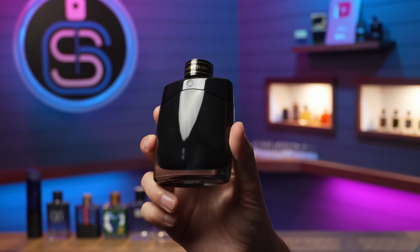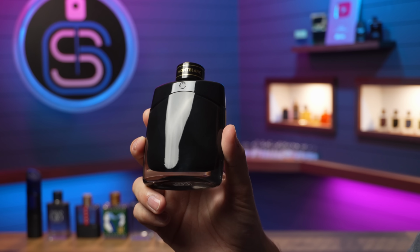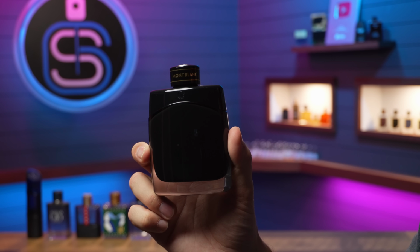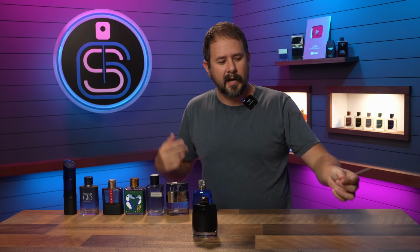It's not very expensive. Performance is good. It's a year-round fragrance, daytime or nighttime. You can wear it to the office, wear it casually, wear it on a date. You can wear it in more formal occasions. It's just a great bang for your buck.